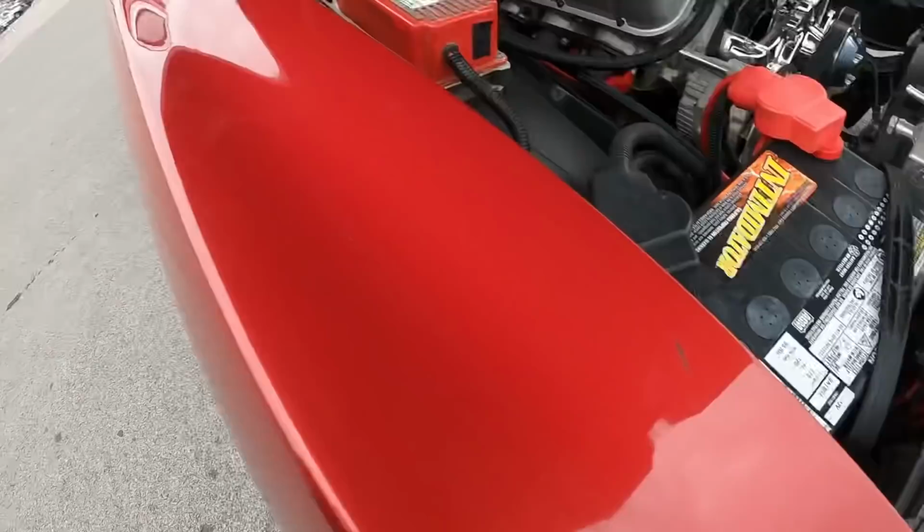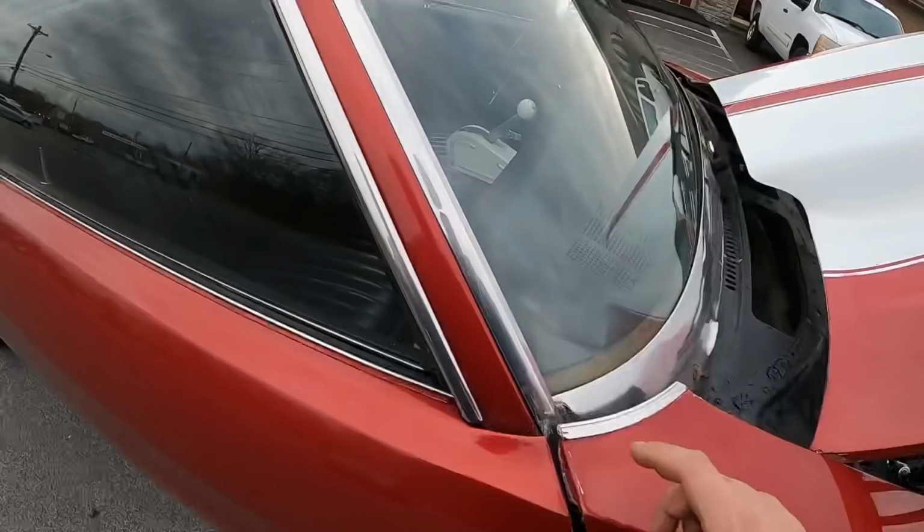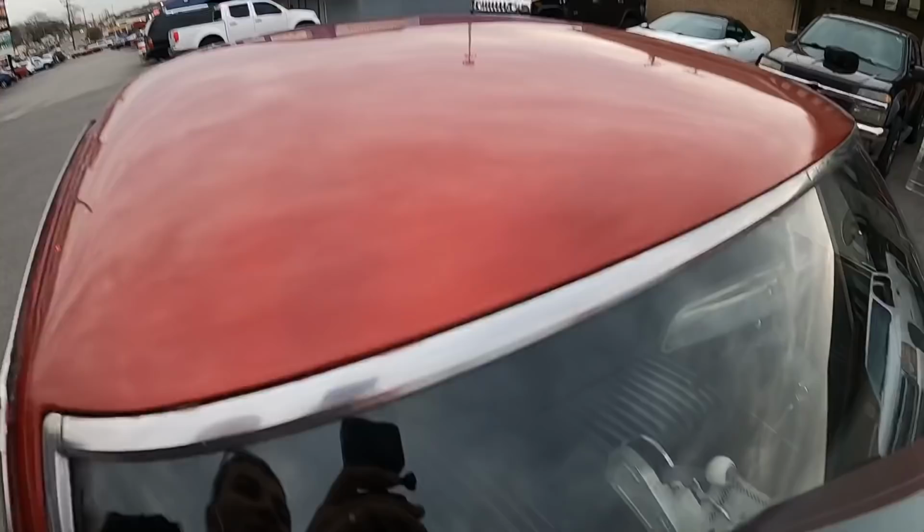Wax. Wax crazy. Front windshield looks good. Chrome looks good. A little ding there though. Your pillar's nice. Trim around your windows looks good. They're still painted on this side on the rubber. Your roof, not too bad.